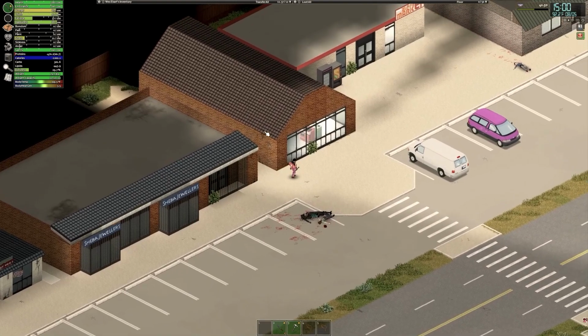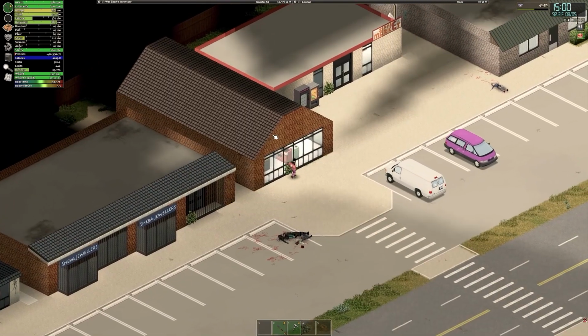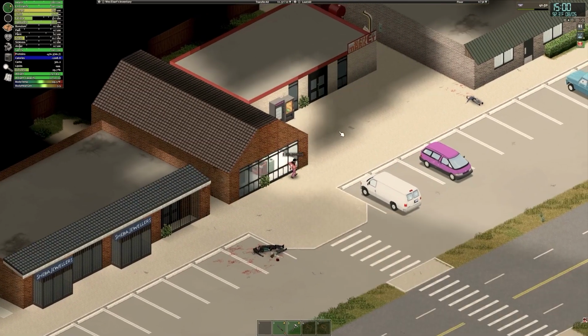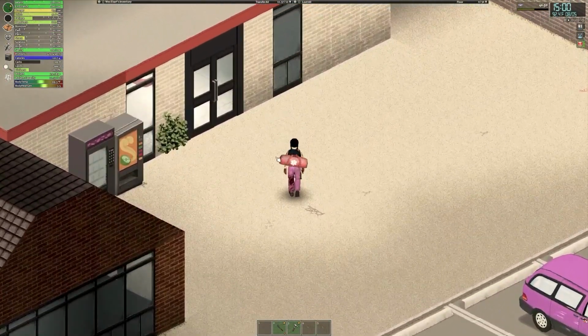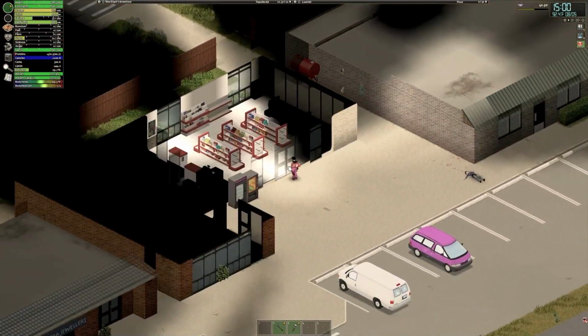Yeah, I don't care about the jewelry store. It's kind of irrelevant. Yeah, it's like an appliance store. I am soaked. Is it really that hot? It's only 92. Not that hot. Although we are near a river, so it's probably pretty humid.